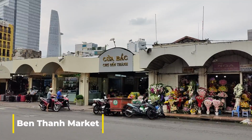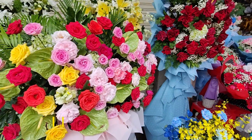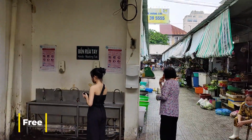This is the city's biggest authentic market. It serves both local Vietnamese and those of us living in Airbnbs, as there's a daily wet market, fresh fruit and vegetables, and a massive row of coffee sellers.